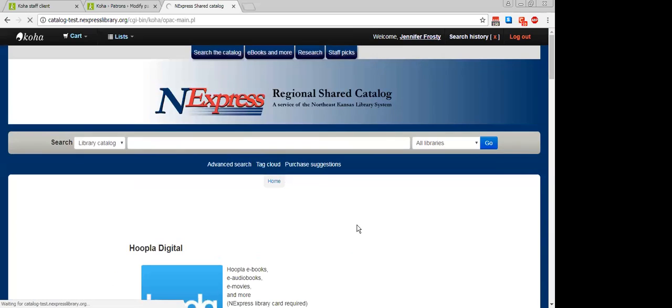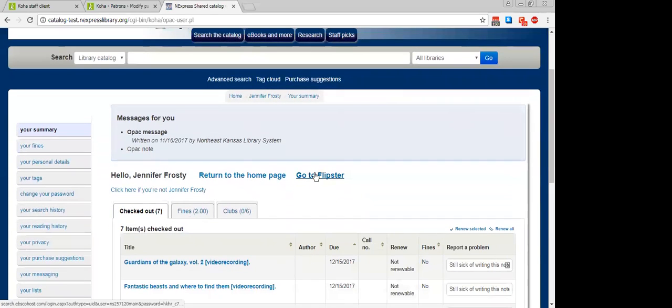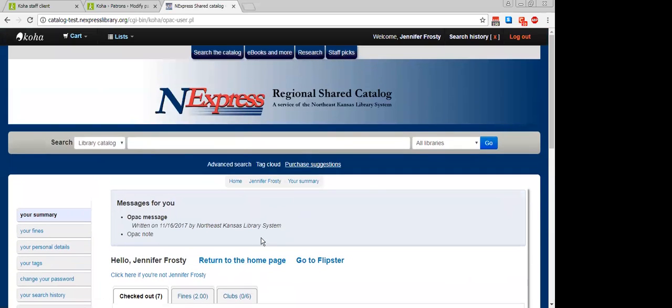So I added some links here to take you back to the home page or to go to Flipster. And the way that I tried to put them is that if there aren't any messages on the patron's account, it's right in the middle of the page where your mouse lands when you go there, so that there's those two links right there to make it easy to figure out where you want to go. That's just a really minor change. A lot of these changes are really minor changes, but I want to make sure everybody's aware of where they're going.